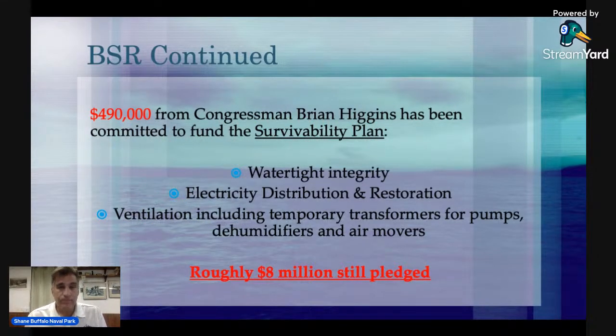The $490,000 from Congressman Brian Higgins has already been committed to funding the survivability plan for USS The Sullivans. All right, and this work has begun. That includes watertight integrity, electricity distribution and restoration, which is coming along wonderfully, and ventilation, especially during the summertime when it's very humid, and of course during the wintertime when we want to dehumidify and keep the temperature of USS The Sullivans above 40 to 45 degrees. So we're looking at heaters, certainly pumps for the survivability plan, air movers, dehumidifiers. That also includes the temporary shore power that we have.